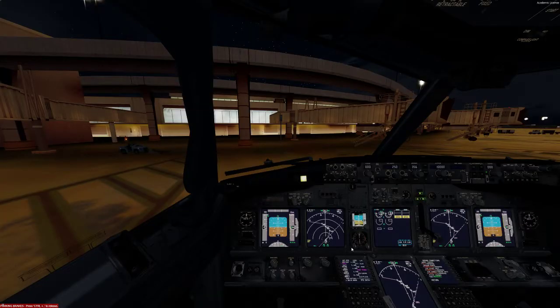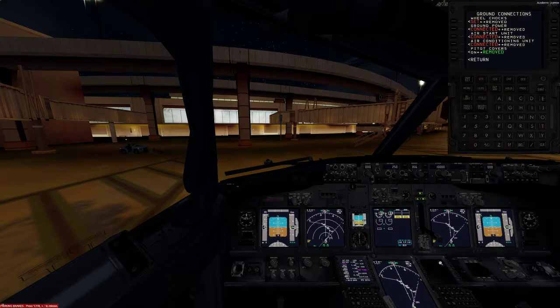Sorry about that. It's hard to see in the dark. Zero Mike Sierra, are you on X-Plane? Yes, sir, that's a fun one. You hit shift-N, it'll turn on night vision. Ah, okay.